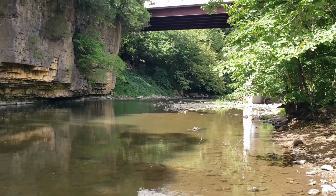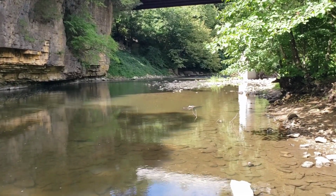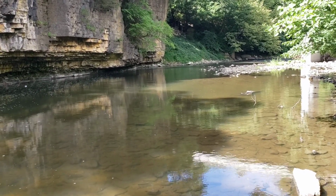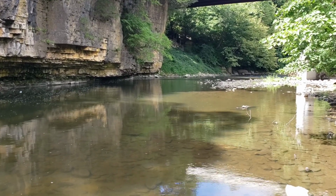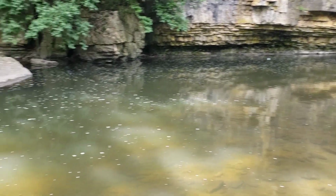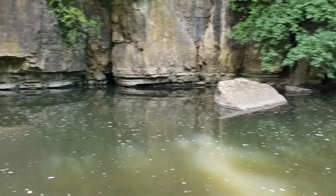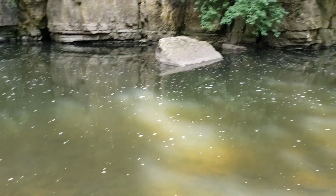Okay, right there under the bridge. You cast off into the ripples underneath there. Let your lure, live bait, whatever, float down. And every few casts, you'll catch a smallmouth rock bass. Right underneath those branches and around that rock are always a great place to catch them. Just can't come here and not catch smallmouth.